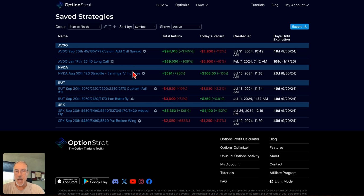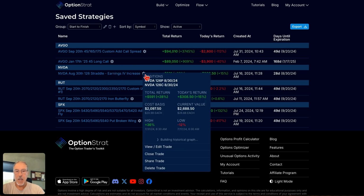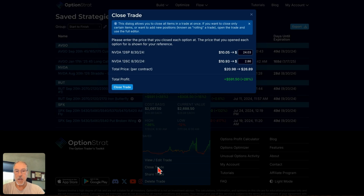So I'm just going to come back here into this saved trade and say close trade. It goes ahead and puts in the pricing. We can see what I made on that long put. I bought it at 10.05, and I'm selling it out at 24.03. I bought this at 10.93, and I'm selling it at 2.86. Obviously, this is a loss, and obviously, this is a very nice gain. That gives us the 28% profit in this trade.